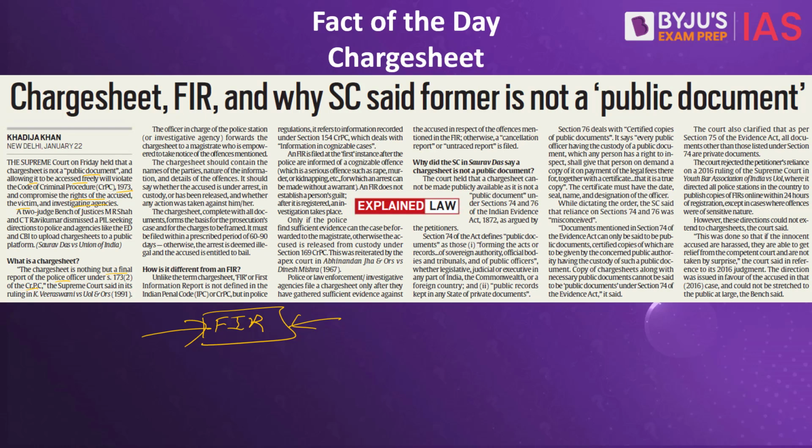Why did this particular person commit this offense? Is it this person who's committed the offense? Who is the accused? Why did he do it? All this information is prepared by the police officers, and ultimately at the end of the investigation a report is given. This report that is given by the police officers to the magistrate at the end of the investigation is what is called the charge sheet.